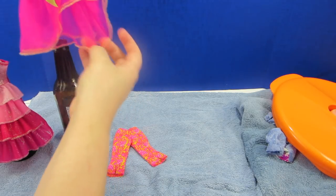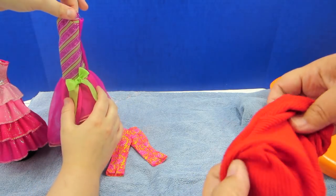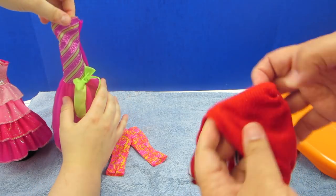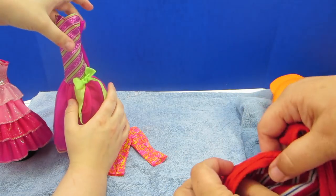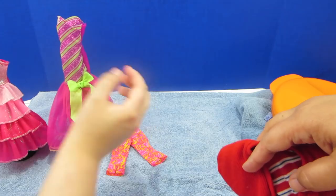Another way you can do these is to just take it and put it over the top. The only risk you run with that, though, is the bodice of the outfit not falling the exact way you want it to. I don't know if that makes sense. Okay.